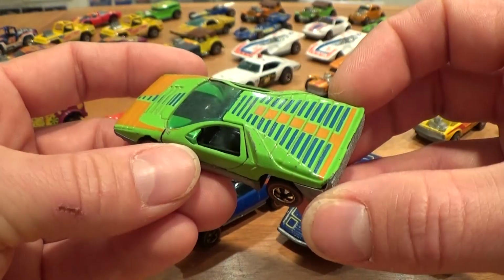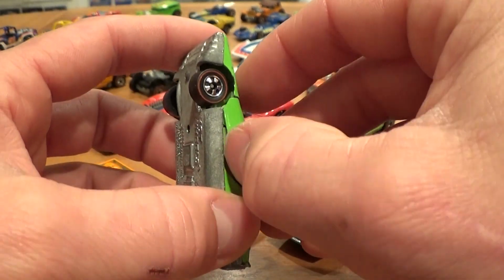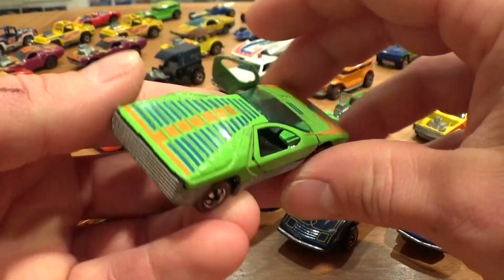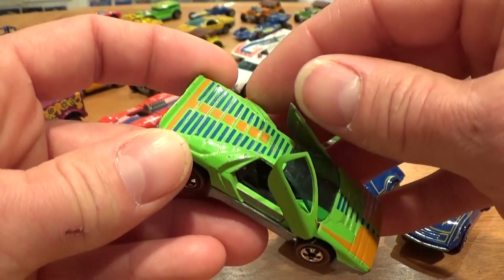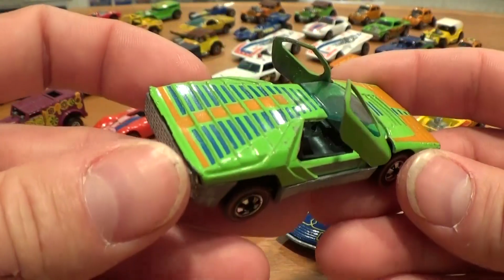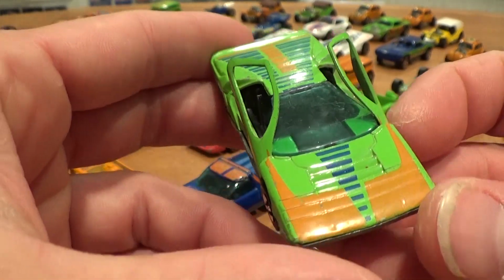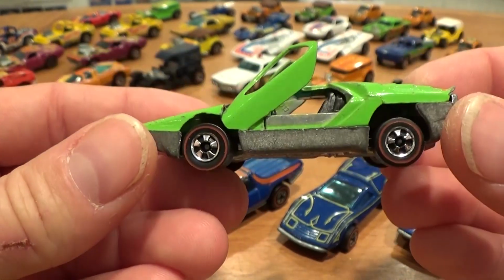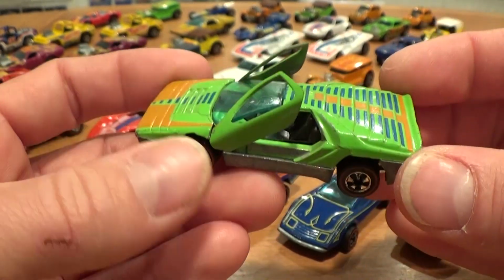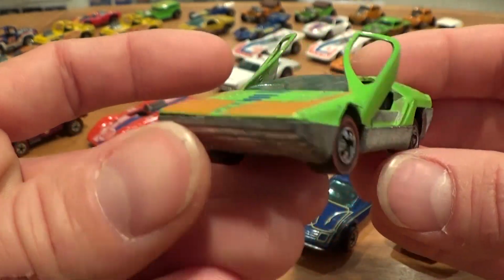It features opening scissor doors, which have not been used in many Hot Wheels. In fact, I'm not even sure if they've been used anywhere else other than this model. Possibly because the doors are so thin and fragile, they were easily broken. As many examples used and played with will show, this car is missing its doors or only has little stumps left at the pivot point. A very nifty looking car.